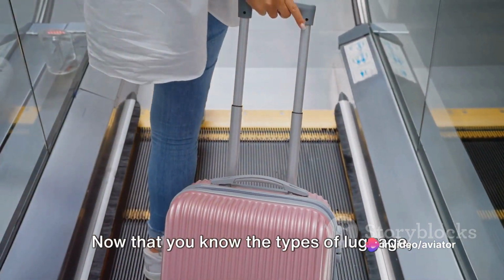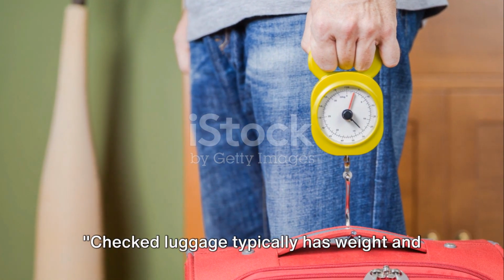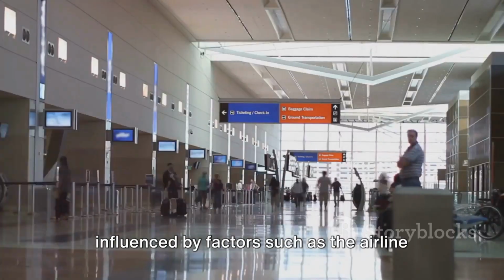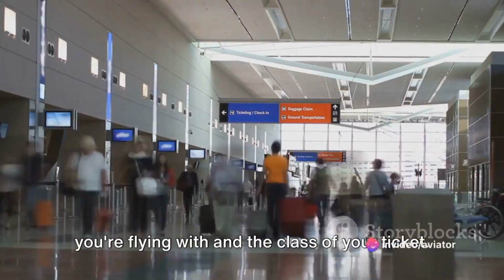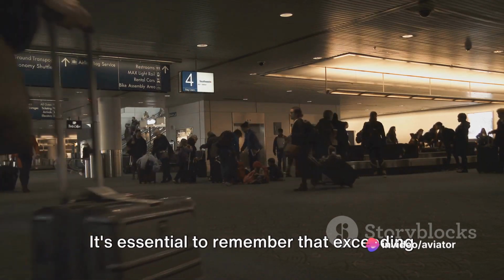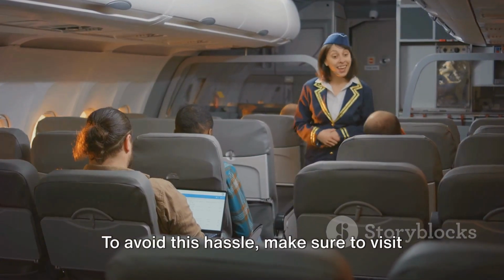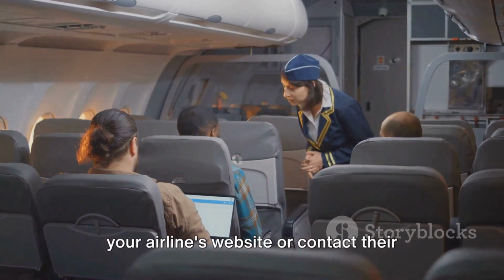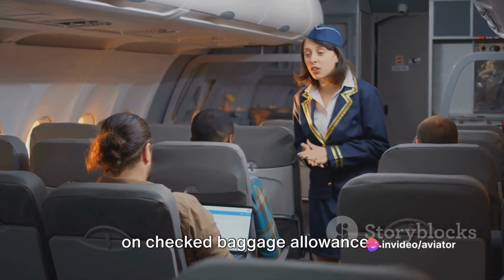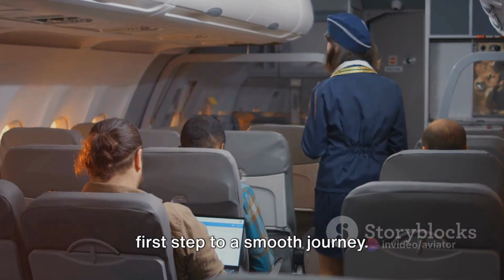Now that you know the types of luggage, let's discuss their allowances. Checked luggage typically has weight and size restrictions. These limits can differ greatly, influenced by factors such as the airline you're flying with and the class of your ticket. It's essential to remember that exceeding these restrictions might lead to additional charges. To avoid this hassle, make sure to visit your airline's website or contact their customer service for accurate information on checked baggage allowances. After all, being well informed is the first step to a smooth journey.